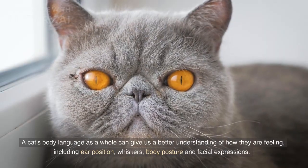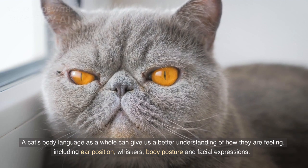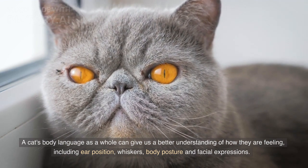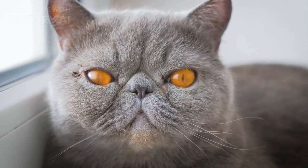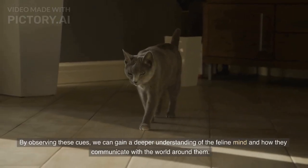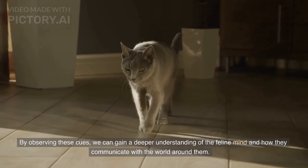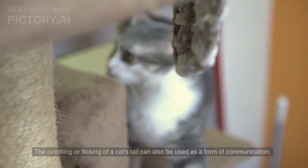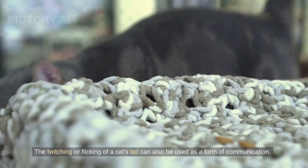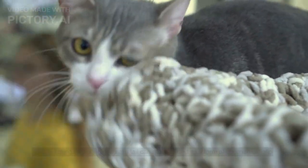A cat's body language as a whole can give us a better understanding of how they are feeling, including ear position, whiskers, body posture, and facial expressions. By observing these cues, we can gain a deeper understanding of the feline mind and how they communicate with the world around them. The twitching or flicking of a cat's tail can also be used as a form of communication.